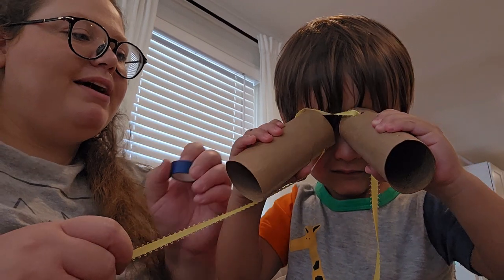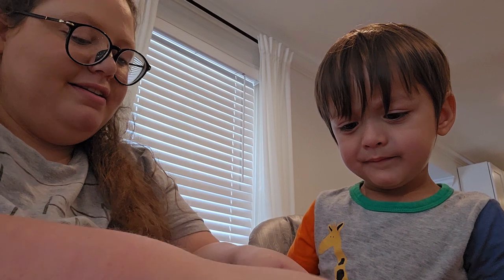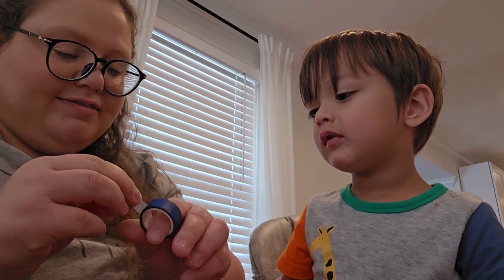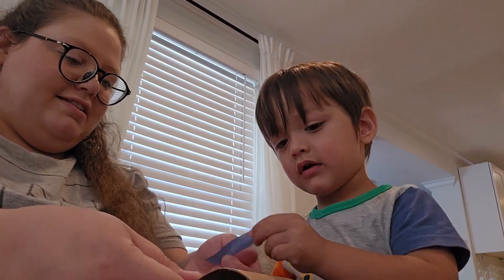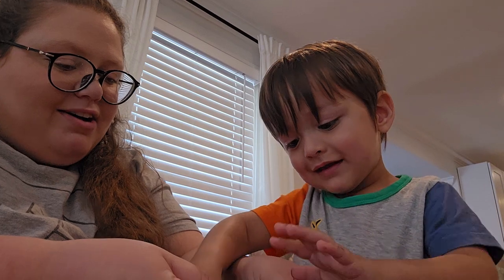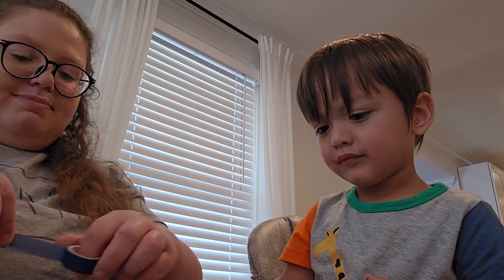Wait for Mama. We gotta put the tape. Put the tape, okay? On the big tape. Here you go. The tape. Okay. Attach the two binoculars. Good job, Ari. That's perfect. That's my Nokia. Okay, let's put some more tape. We need to put like 6 pieces of tape. So that's 1.